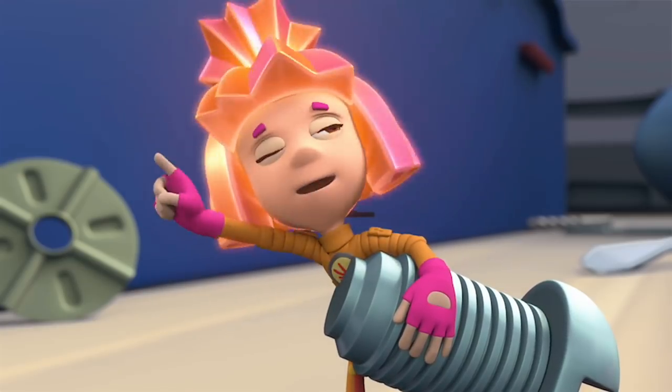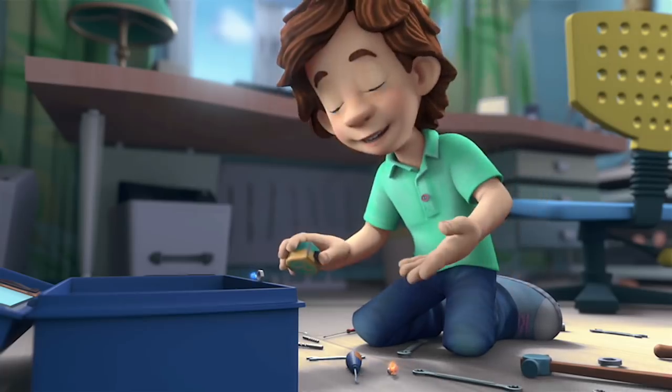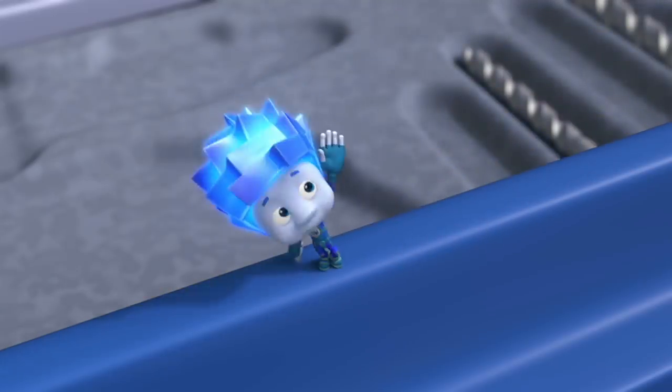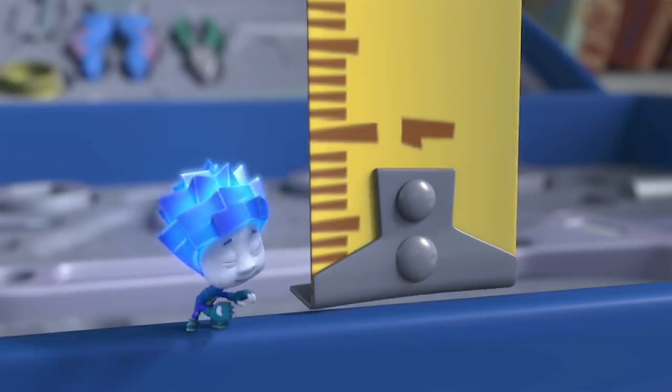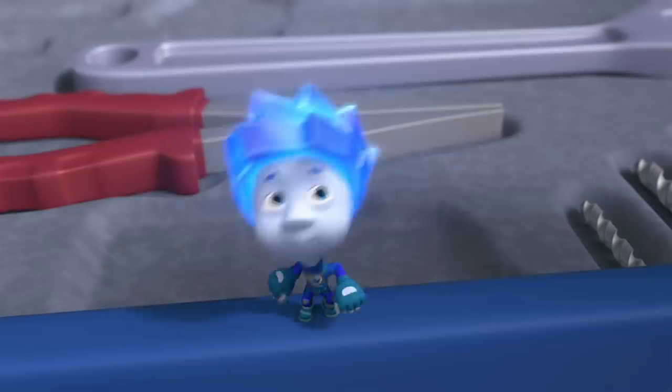When you have a thing to measure, this round tool is quite a treasure. This tool, right? I know what it's called. It's a measuring tape. Let me measure you, Nolik. Wow, you've grown. You've almost reached 1 centimeter.